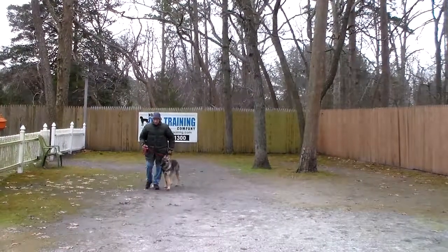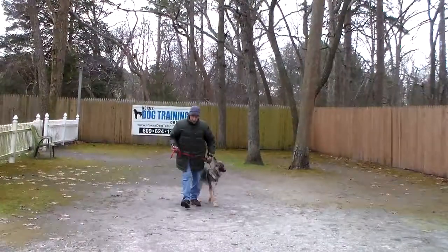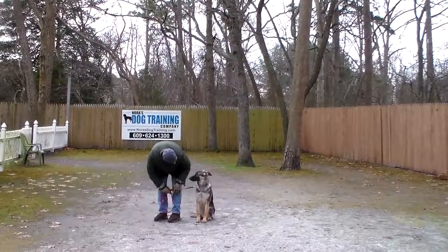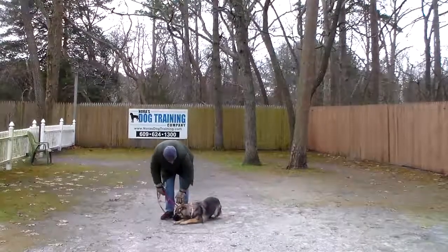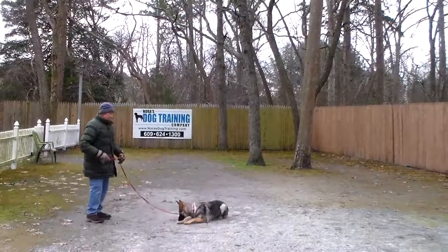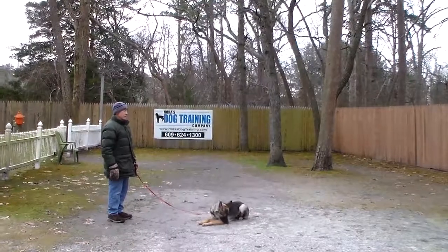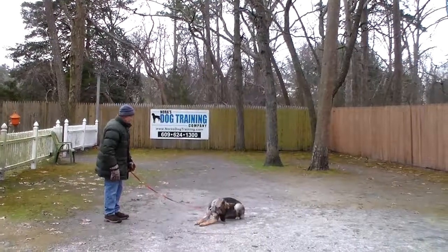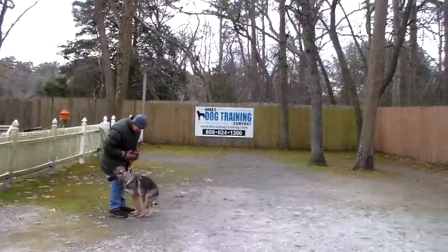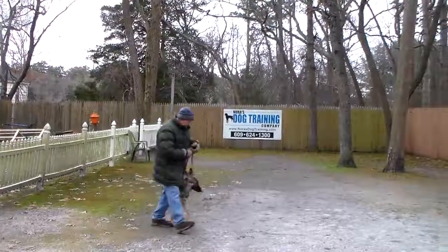And he'll demonstrate that for you again. This is the down from a heel position. Remember, always have her seated first, left open palm, straight down toward the ground. The one-word command to down and stay. She's doing really well with her stationary exercises. This time Fred will call her in. She sits, and then she goes back to heel.